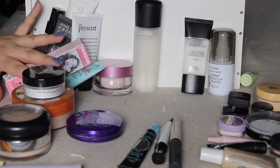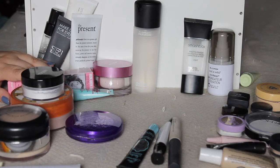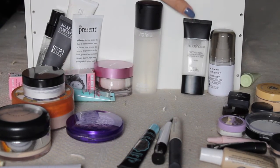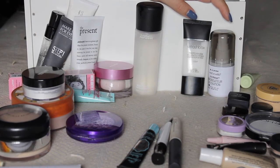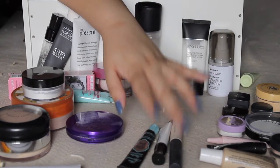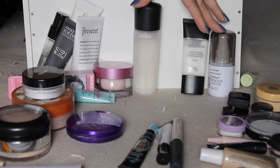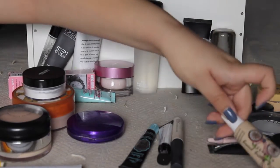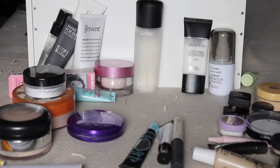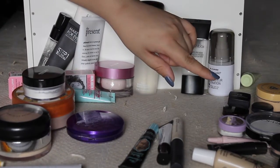So I started off with 8 face primers, and I'm keeping 6 of them. I'm giving away 2. I decided to give away the Smashbox, and I'm throwing away the Pixie because it was old and finished up. Then eye primers, I started off with 5, I'm keeping 3, giving away 2. Setting sprays, I started off with 3, I'm keeping 2 and giving away the Wet n Wild. The glow little illuminating things, those are both going away. Loose setting powders, I'm keeping 2 out of 5 and getting rid of 3.